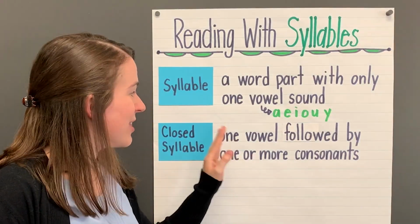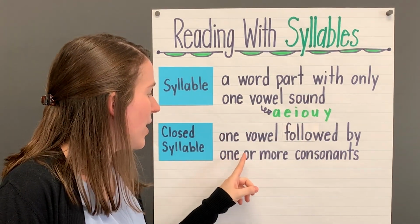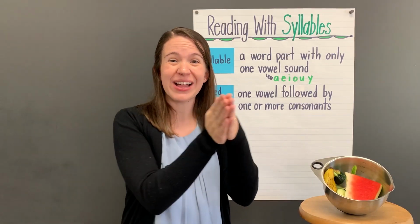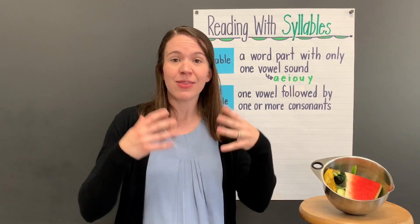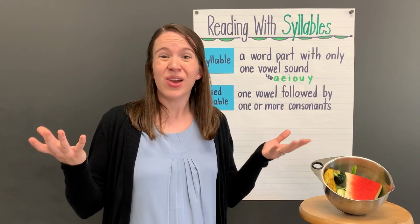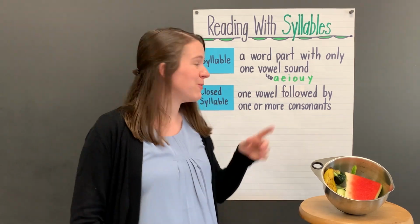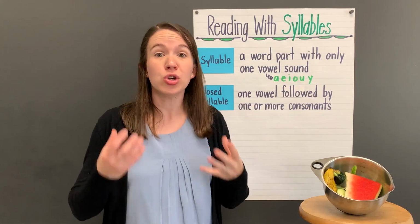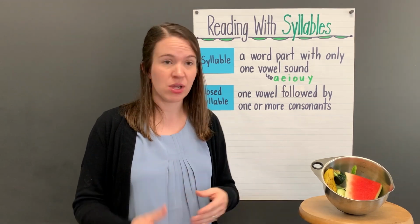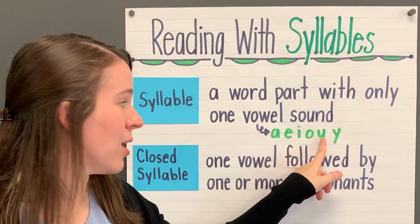The second part tells us that one vowel is usually or always in a closed syllable followed by one or more consonants. So if you see one written vowel followed by consonants in a syllable, that means that you're looking at a closed syllable. Why does it matter if a syllable is a closed syllable? Well, knowing that a syllable is a closed syllable can help us as readers because the vowel in a closed syllable usually, not always, but usually makes its short vowel sound like this. A, e, i, o, u.